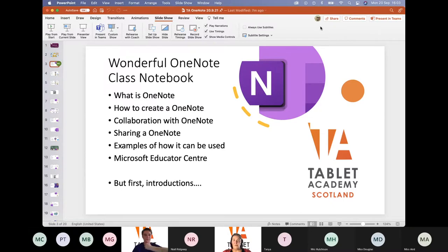What is OneNote? If you don't know what OneNote is, it totally changed my life when I first discovered it, and it's actually the first thing that I learned how to use. So there you go, bit of useless information there.